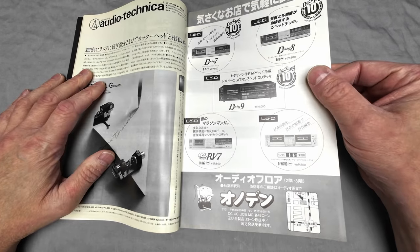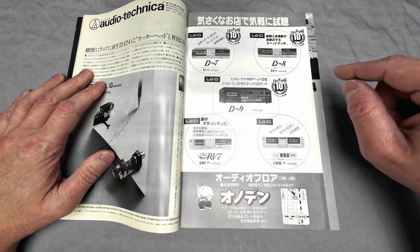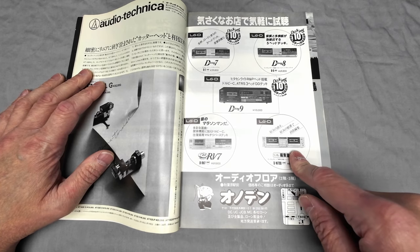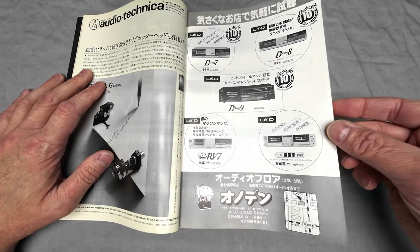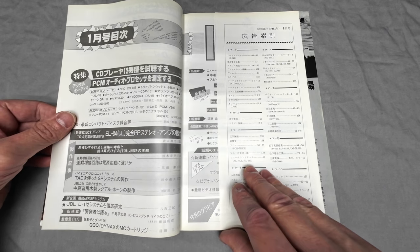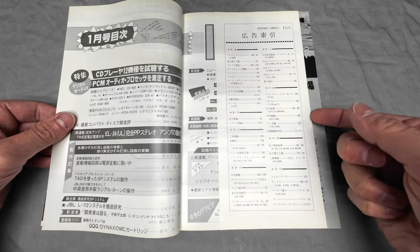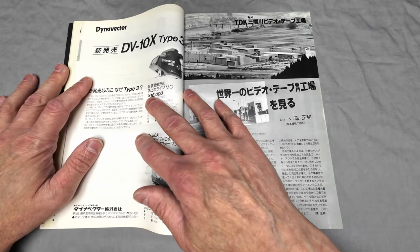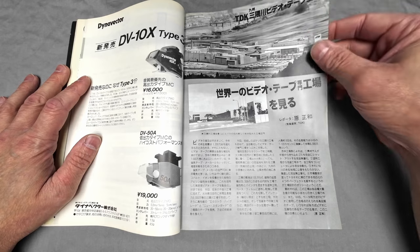Let's see what else is here. RV7. That strikes me as being possibly an auto reverse. And it kind of looks like it too, but double tape deck, who cares? But yeah, decking 9. I'll take one of them. Oh yes, definitely a store advertisement here inset into the magazine, but we'll skip most of that. Dynavector, I've never heard of them as a brand before, but yeah, there you go.